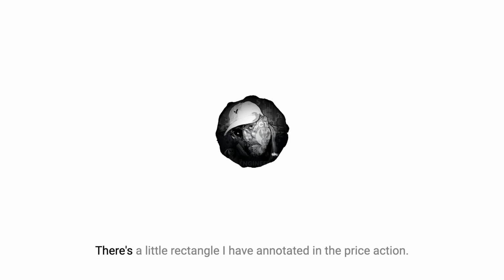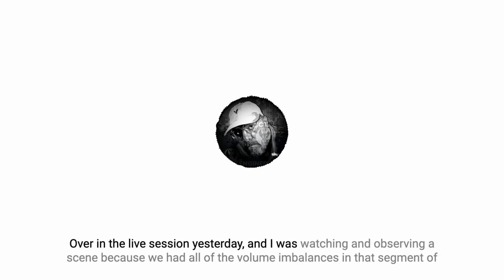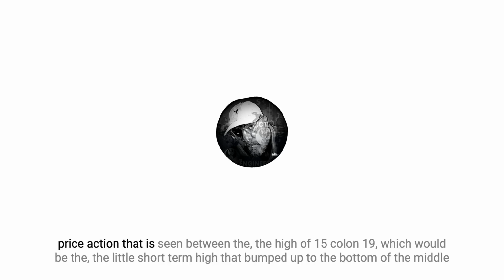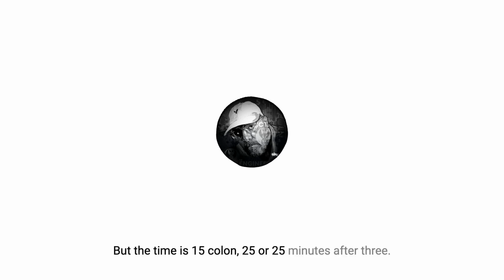Final hour macro. There's a little rectangle I have annotated in the price action. The largest lower blue rectangle is anchored to the candle at 14:48. That fair value gap is extended to the right. I had that extended right over in the live session yesterday, and I was watching and observing a scene because we had all of the volume imbalances in that segment of price action seen between the high of 15:19, the little short-term high that bumped up to the bottom of the middle rectangle, not the thin volume imbalance, down to the low formed inside of the fair value gap around 40.8750 in price, at 15:25, or 25 minutes after 3.